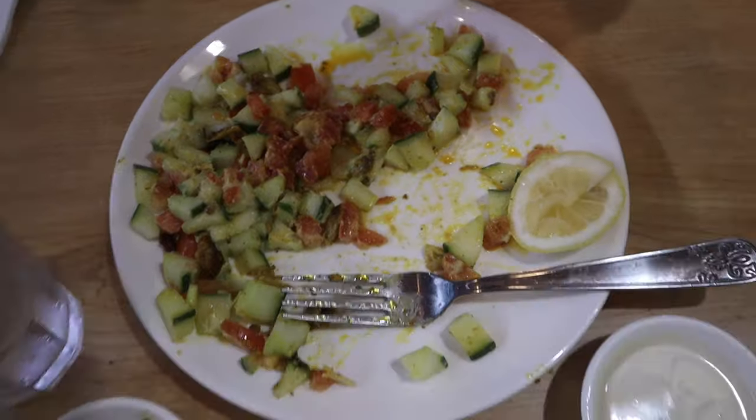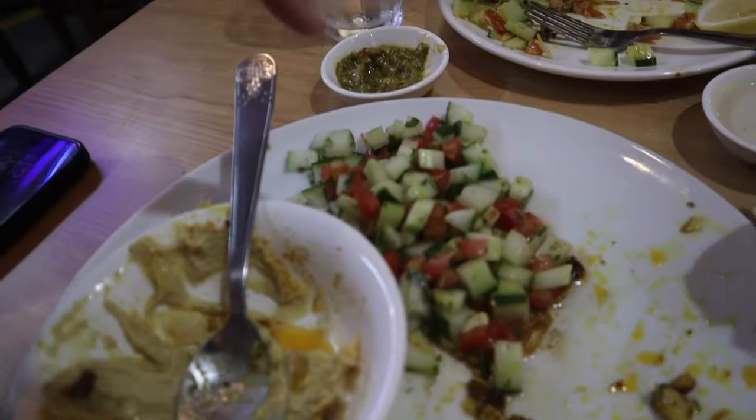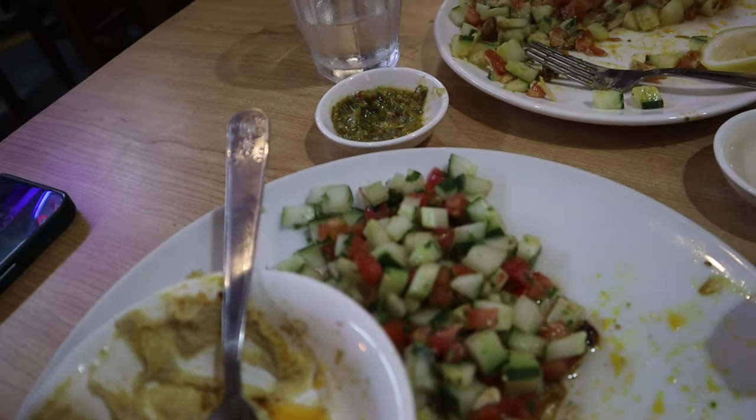There you go. Finished. Looks like we don't really like the cucumbers and tomatoes. Alright, so the total came out to $16. Pretty good. The hummus was thumbs up. But yeah, anyway, super full now. We are done on food, alright? That is it.